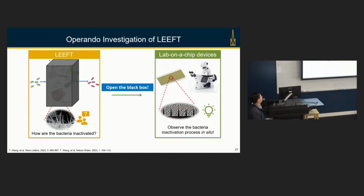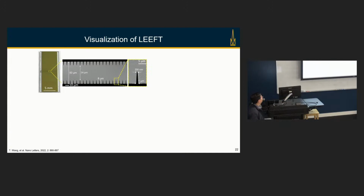We try to use operando characterization methods to study this process, and that's why we developed these lab-on-a-chip devices and do this in situ LEEFT treatment, and really look at the mechanism and the detail. So here is a little more detail about what we have done.